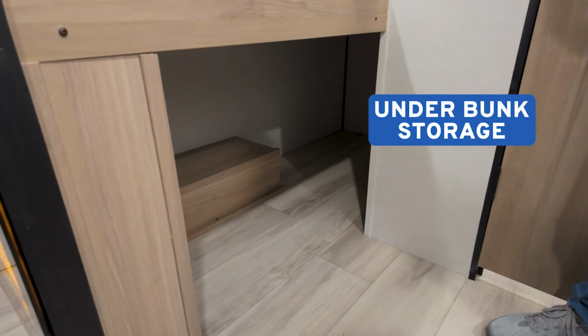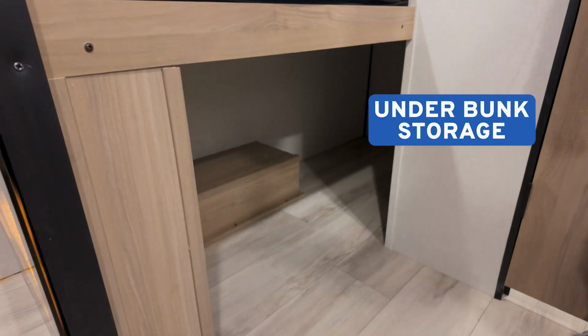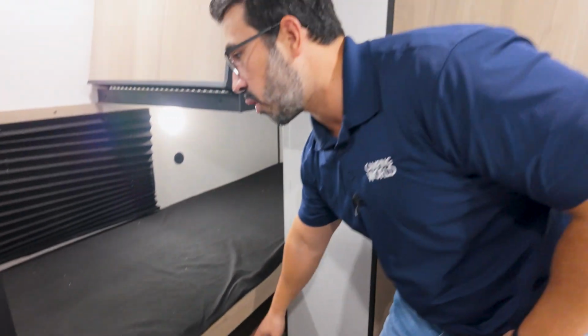Another thing you'll notice is all the storage space you get underneath. Take a look at that. That is huge. If you have whether it's laundry baskets or duffel bags or whatever it may be, that's great storage, extra bedding you can stuff right down underneath there.